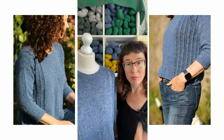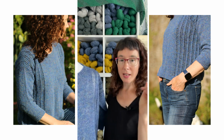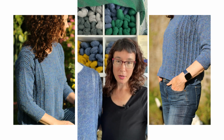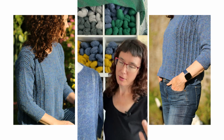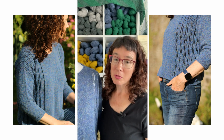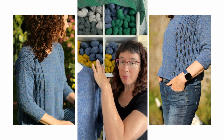There's a couple of short rows, and they are done across the lace, but they're done where you turn with a complete lace repeat. So it doesn't make it very complicated. And it's done in German short rows, which are quite straightforward to work. So that's the only complicated bit in it.